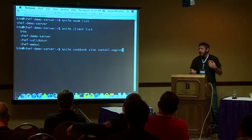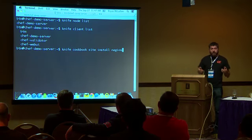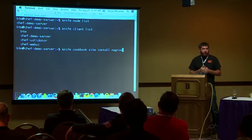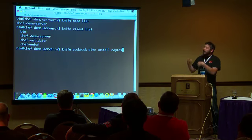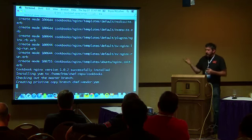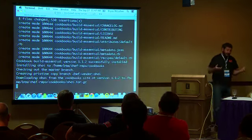So I'm going to use the knife command line tool to go to the cookbook site, which is our community site where people share cookbooks. And I want to install the Nagios cookbook on my workstation here. So this is going out, it's connecting to our community site, it's downloading that cookbook.